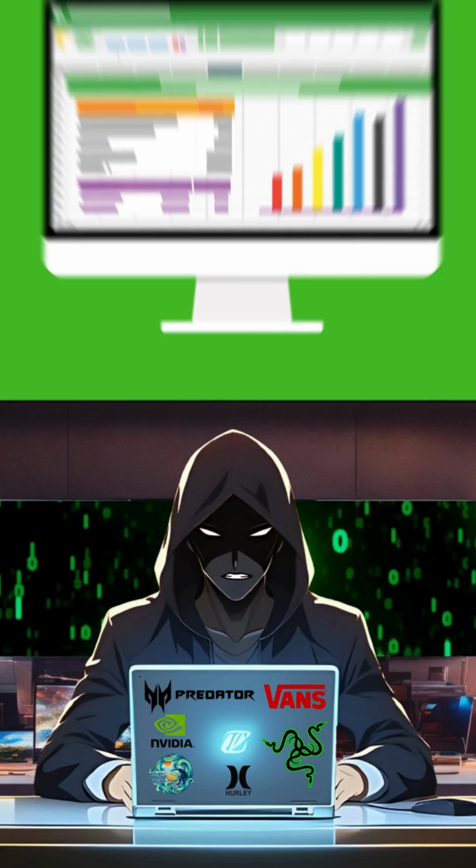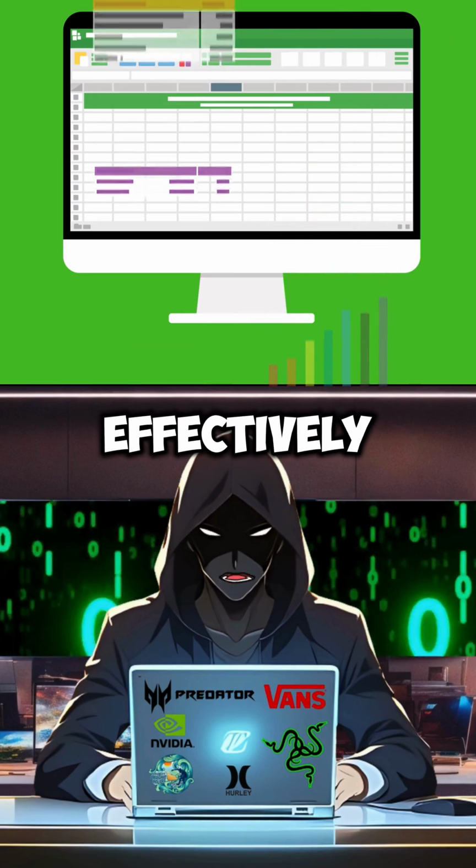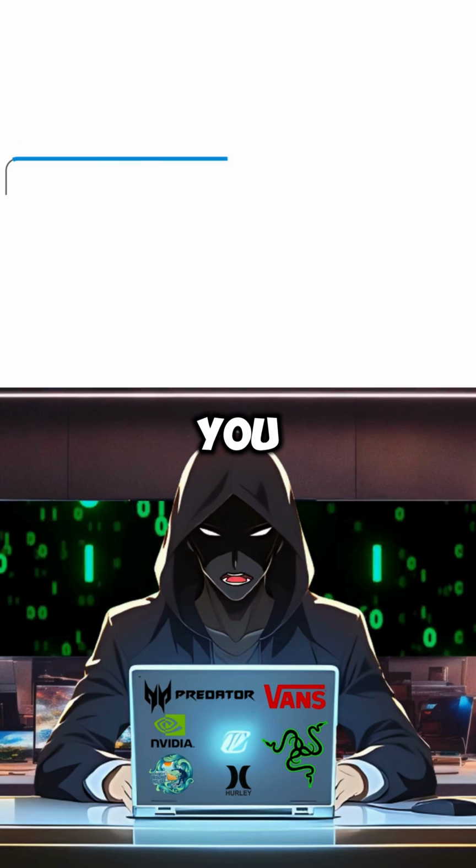Now, let's talk about word processing. Programs like Microsoft Word are essential for writing documents and communicating effectively. Mastering the basics of these tools will save you time and effort.